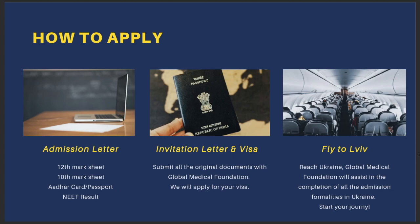So the first step, like I said, is getting the admission letter. You need to send a scan copy of your 10th-12th mark sheet. You must at least have an Aadhaar card right now, and if you have a passport, then the passport will be preferred. If you have these 3 documents, you can get your provisional admission letter. And if you have a NEET result in 2018, 19 or 20, then you will get a confirmed admission letter.